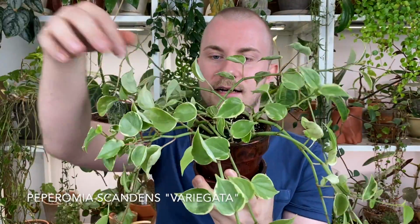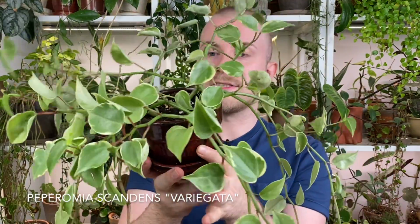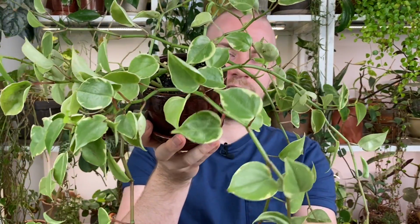So this is my Peperomia scandens variegata, which they often call the false philodendron, or the philodendron peperomia, because it's got this very similar leaf shape to the philodendron scandens or philodendron hederaceum. There's a bunch of different names for it. Just your classic heartleaf philodendron. Of course, this one has some white variegation on it. I do grow the plain green one in my home as well. I just think this one's a little bit more of an interesting specimen.